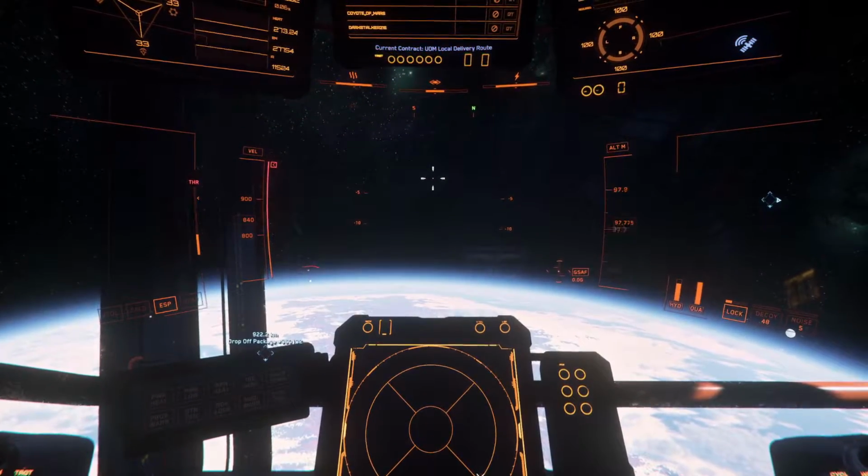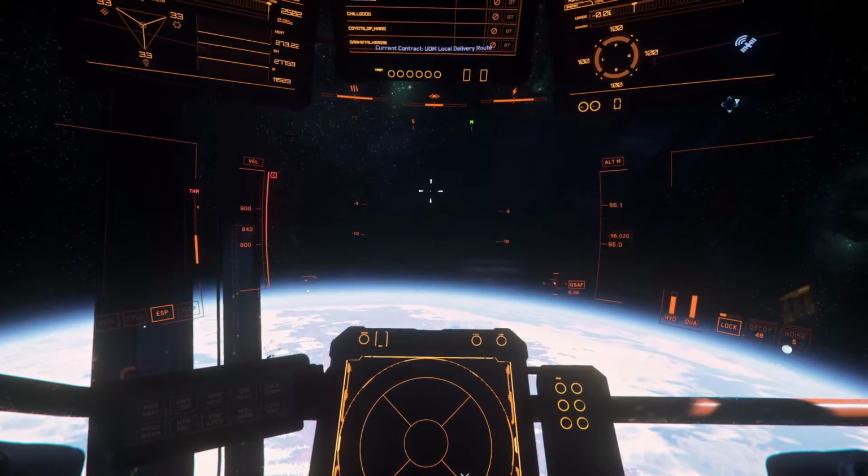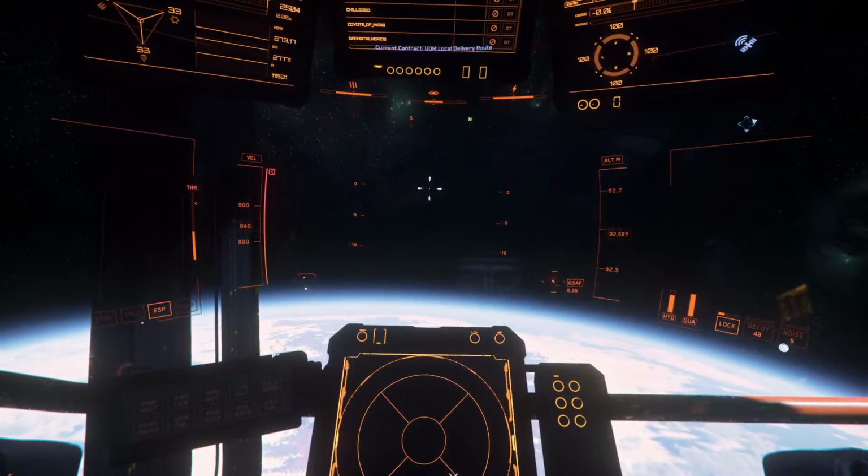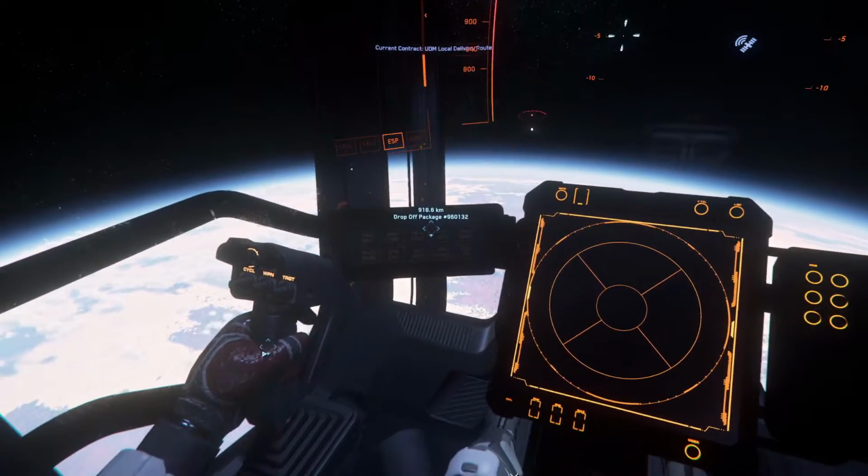I hit the atmosphere at full speed here, hoping I get some re-entry effects, but I think the top speed of the raft is just not fast enough to trigger them.